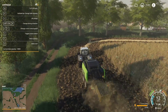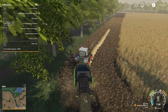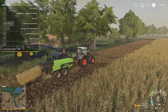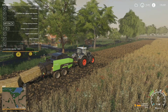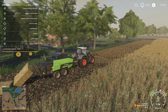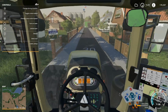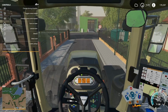So I'd say there's anywhere between 80 to 130 bales on this field. Probably looking around the 80 to 90 more than likely, but unfortunately with us playing on the server, we can't get an accurate figure because there is no stats page for anything like bales. So unfortunately we can't get an accurate figure of how many bales we've made, which is unfortunate. But it is what it is. Nothing we can do about it.